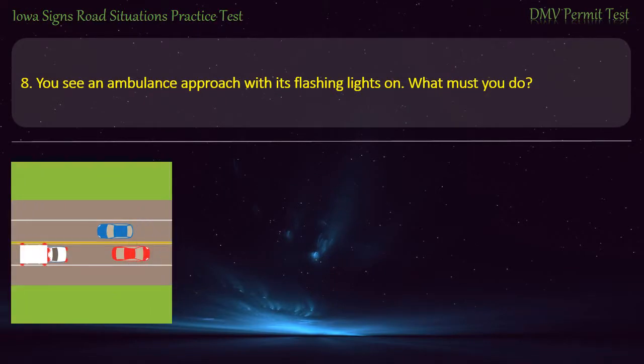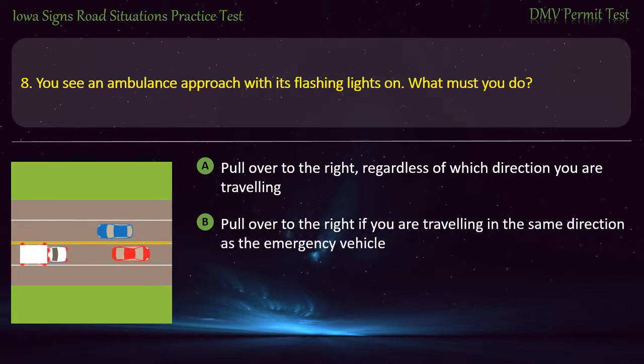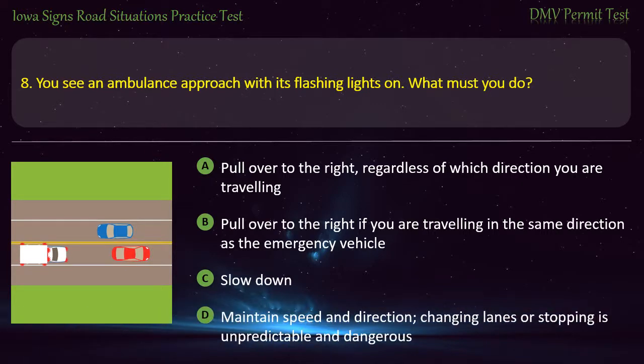Question 8. You see an ambulance approach with its flashing lights on. What must you do? Pull over to the right, regardless of which direction you are traveling. Pull over to the right if you are traveling in the same direction as the emergency vehicle. Slow down. Maintain speed and direction. Changing lanes or stopping is unpredictable and dangerous. Answer. Pull over to the right, regardless of which direction you are traveling.